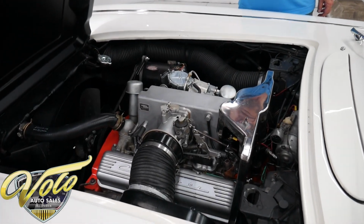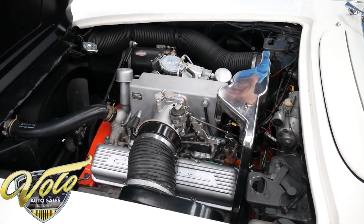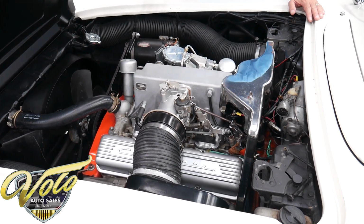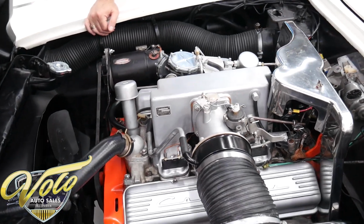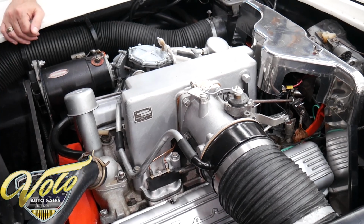Okay, so it's a 283, 290 horsepower. This was the bad dog, big dog of 1960. This is a correct Rochester fuel injection unit. All the components, the best I can tell, looking up different numbers in that, it is correct, and it seems to be functioning really well.